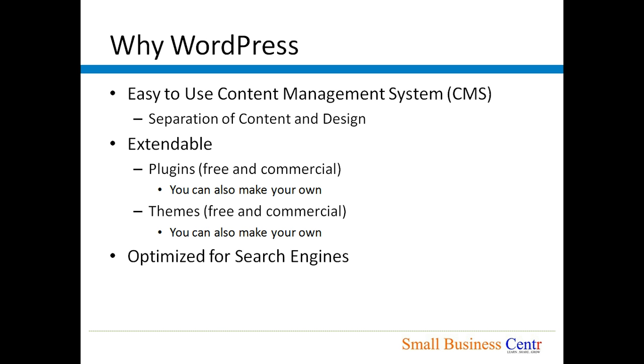So there are things that plugins do that are not always visible to your visitors, but it still makes your website better. And themes are things that will help you make your design better. Now with both plugins and themes, as I said, there are hundreds, if not thousands, of those available out there. But if you don't like them, you can make your own. Or if there's something that's not available out there, you can make your own.